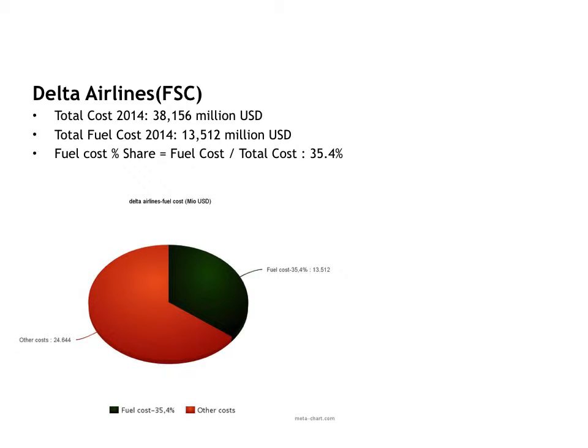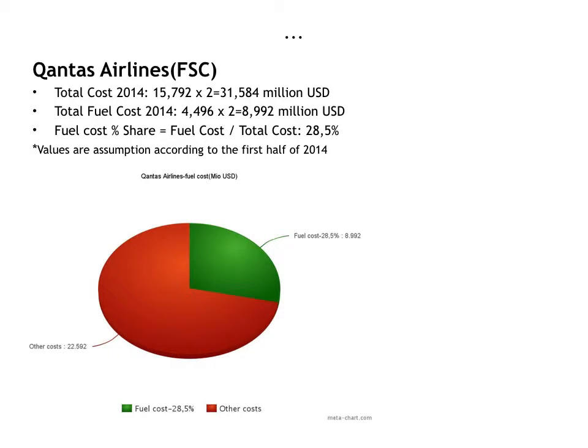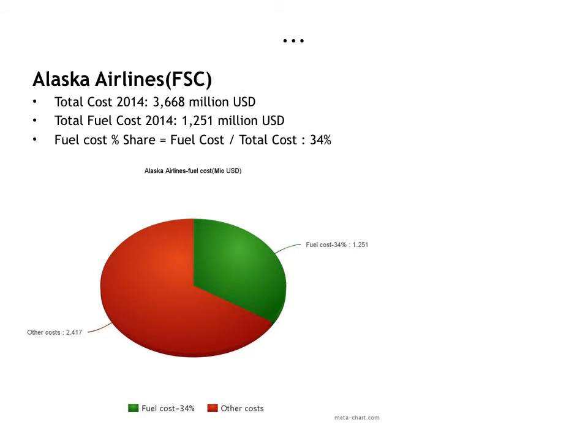Delta Airlines is a full-cost carrier, and in 2014 their total cost was about 38.156 thousand millions, and the fuel cost covered 13.512 million US, which was a fuel cost of 35.4% of the total cost. Qantas Airlines had 31.584 million US of total cost in 2014, and the fuel cost was 8.992 million US, which is a little bit less than the other airlines, with 28.5% of the total cost. And Alaska Airlines is also a full service carrier. They have made a total cost of $3.668 million US in 2014. The fuel covered $1.251 million US, and in percentage that's 34%.